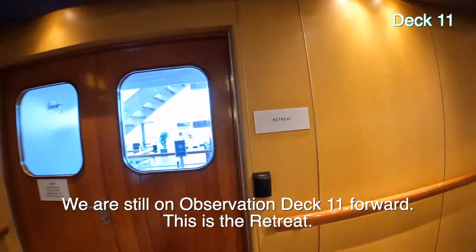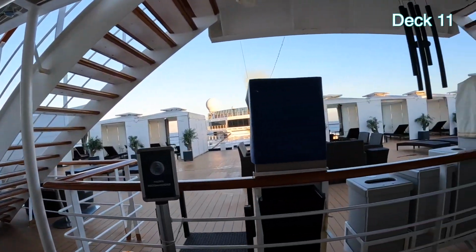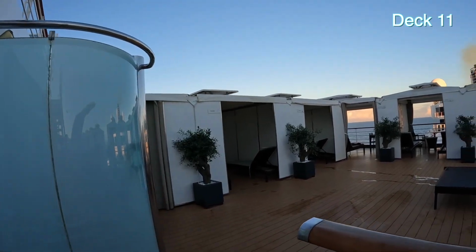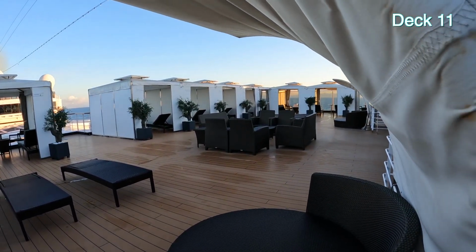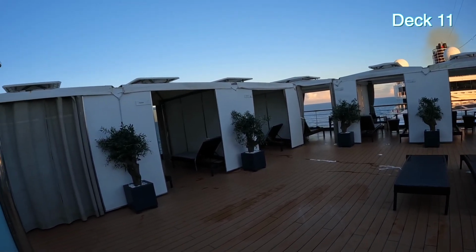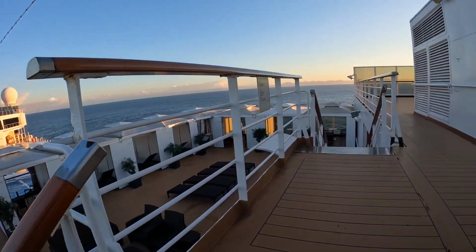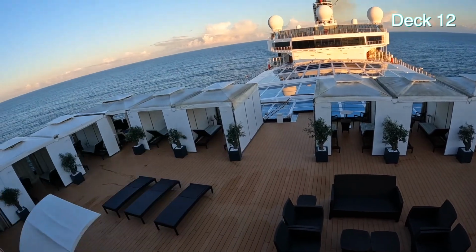There's one more thing I want to show you, and that's the retreat. Now, the retreat costs money. And it varies by whether you want just a chair or a cabana or whatever. And it's locked up. And it's out here. It's been cold and maybe rainy. I don't know how much this gets used in Alaska. I mean, it'd be good for viewing glaciers maybe. But this is the retreat, and it does cost money. Let's get a better look at it. I'm going to say it starts at about $75 per person per day. You can also get to it from down there.